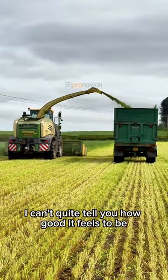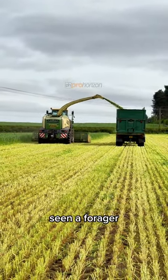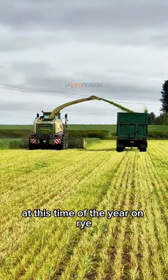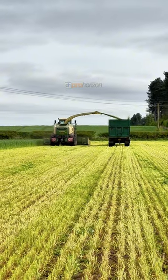I can't quite tell you how good it feels to be seeing a forager at this time of the year on rye. And this is all going to a dairy.